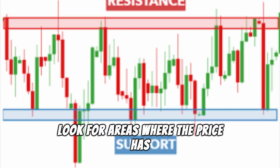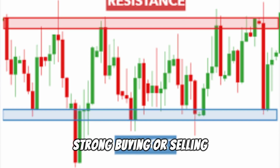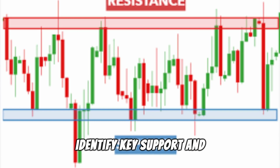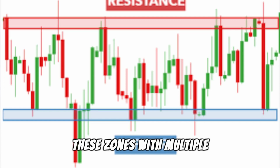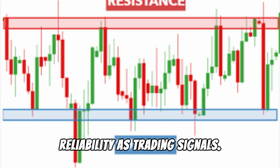Traders can look for areas where the price has repeatedly reversed direction, indicating the presence of strong buying or selling pressure. Historical data and significant price movements can also help identify key support and resistance levels. It's essential to validate these zones with multiple touches to increase their reliability as trading signals.